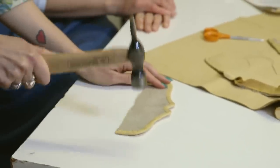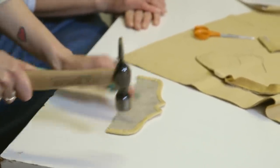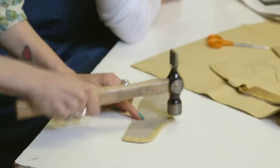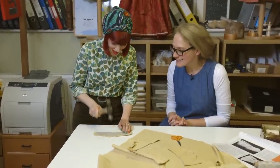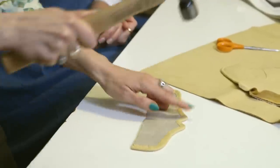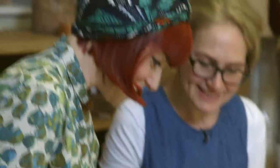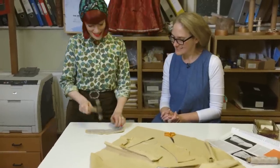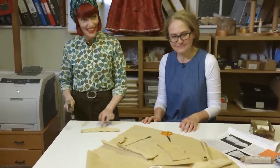Great. Good. Because you can see it sort of flattening out, can't you? That is exciting. It is. It's really good fun. It's a quick result. Yeah. It immediately looks exciting. So great. That's lovely. That's flat enough, Amber. All of the effects of ironing, but much more fun.